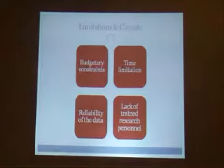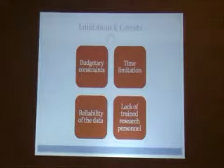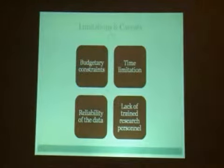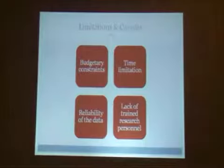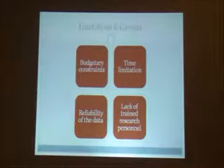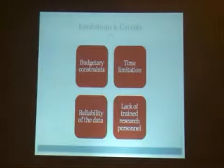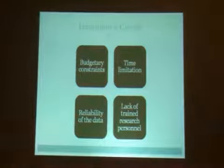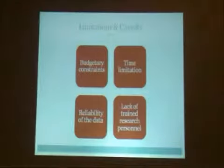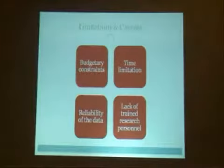The limitations and caveats. While doing our survey, we had limitations with respect to time and resources, and with respect to reliability of the data. Plus, we didn't have any trained research personnel. These are basically the 4 biggest limitations we faced while doing this research.